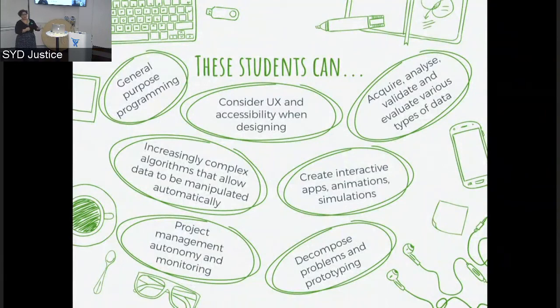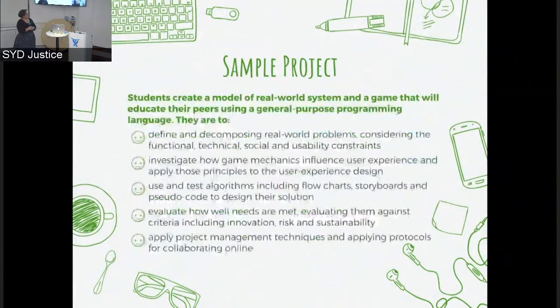Project management autonomy, being able to monitor their own progress within a project, know where they need to change, and decomposing problems and prototyping. So that's the skills that they have to learn. And a sample project might be this. Again, it's to do with creating a game, but students create a model of a real-world system and a game that will educate their peers. And it has to be done in general purpose programming.